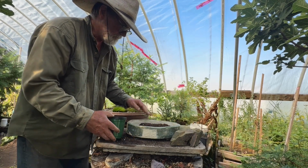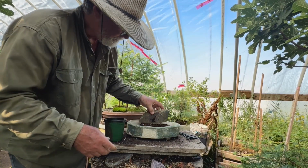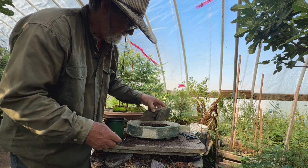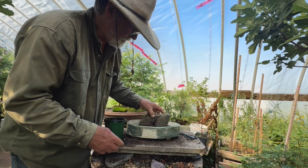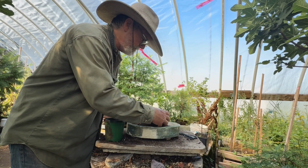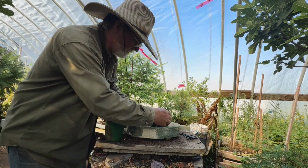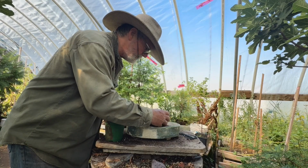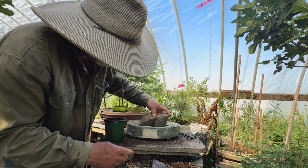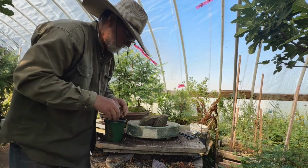One of the most important parts of this is getting the rock at the right level. But you always want to have it sitting up a little higher than you think, because it's going to settle in there. And I'm definitely wanting this one to sit up high. Maybe about right there.